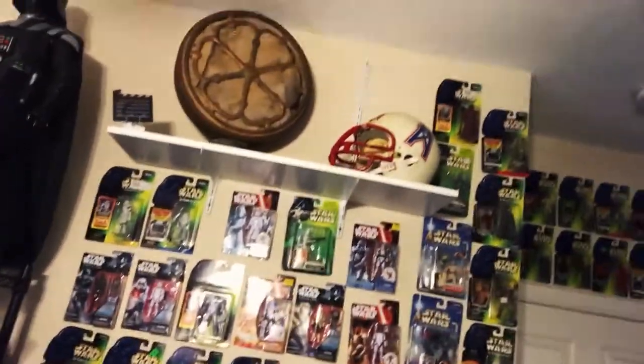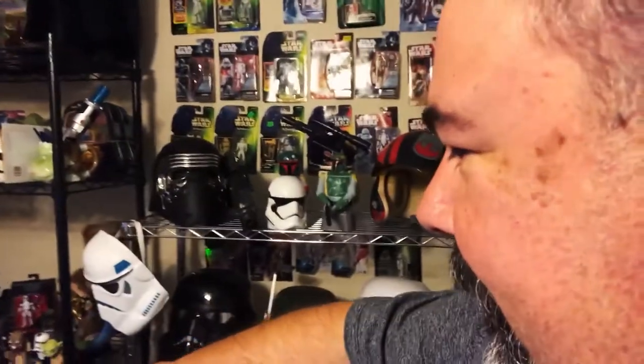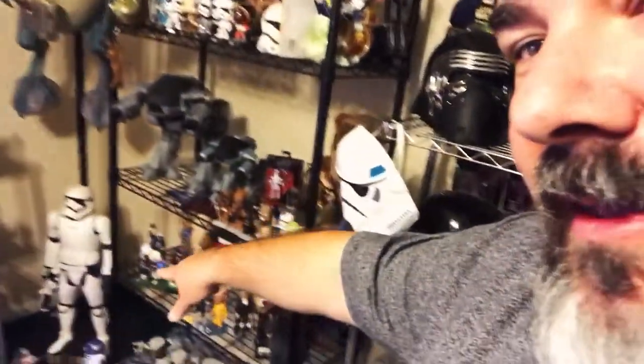So more figures, helmets. Shout out to my Oilers. I got some Titans stuff. Yeah, it's over here somewhere. You can see the Titans stuff right there. So anyway, that's a quick walkthrough of the man cave and office.